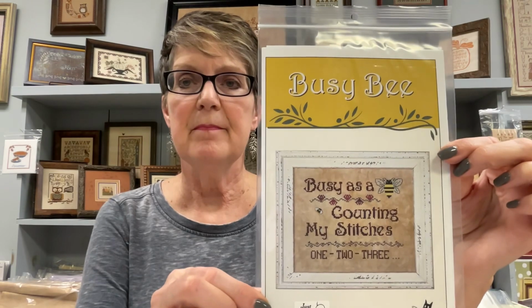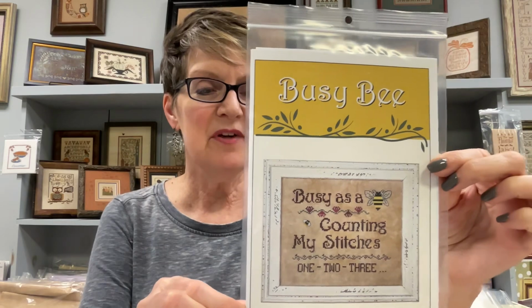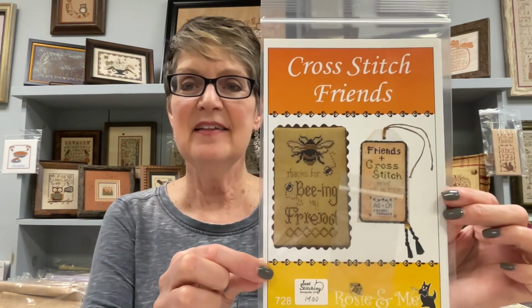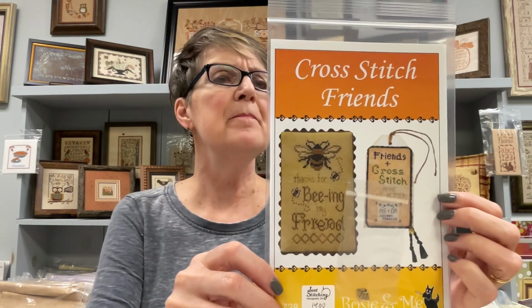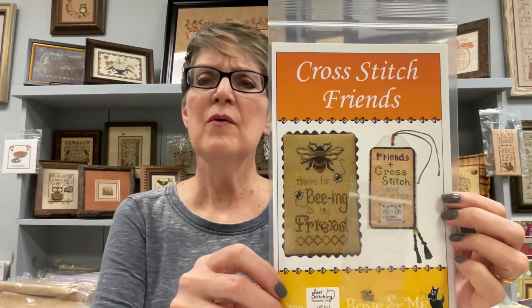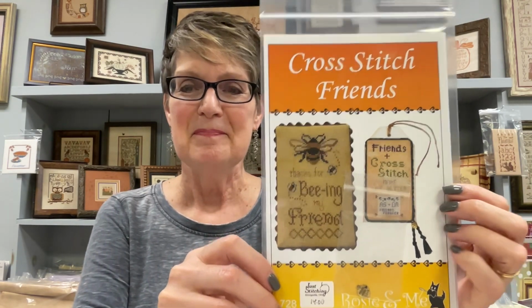Busy Bee. And the owner of this company is also a shop owner. So she has a lot of stitching related things because she knows. This is called Cross Stitch Friends. And I believe this is meant to be the back of this. Maybe she just used a different picture. No, they actually are 2 separate ones because on the back they list 2 different sizes and 2 different stitch counts. But I thought maybe it could be the back side.